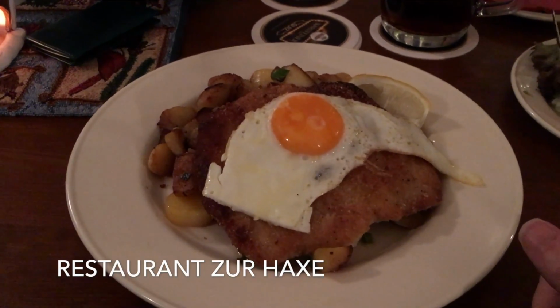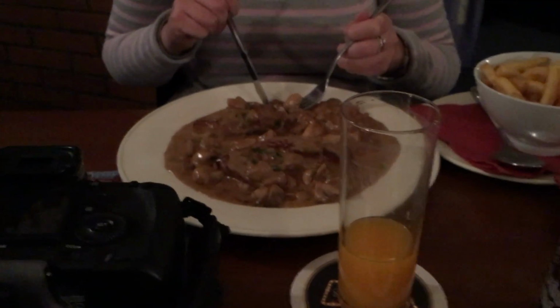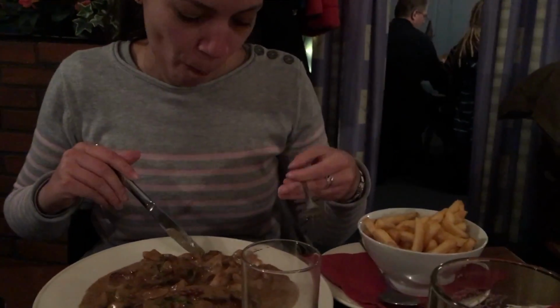Look at this, schnitzel galore with egg and obviously a million potatoes and a gemischte salad. And then just like a bucket of pork with mushrooms and cream sauce and obviously chips, because there's nowhere near enough food otherwise.